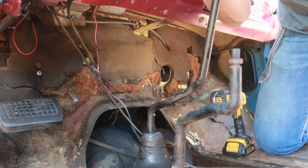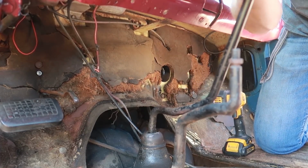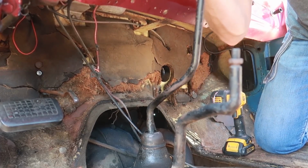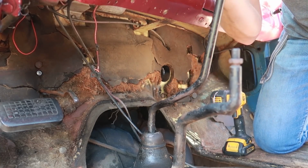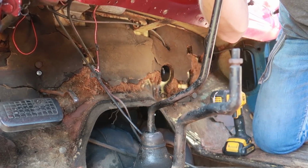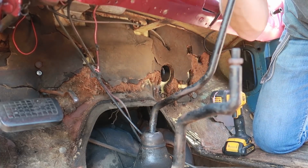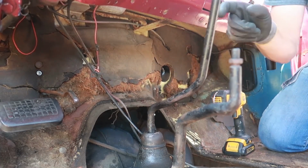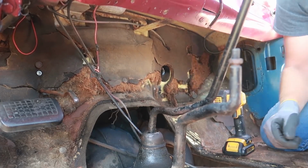Damn. Look at that, that's neutral. In gear, this thing does not move. Look at that, barely any movement. Super nice, it's tight now. First gear, second gear, up and over to third, down to fourth, up and over to reverse. That is so much nicer. Heck yeah, look at that. Look at how tight that thing is now. Before it was flopping all over the place.